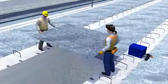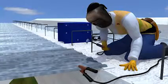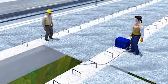2 workers were installing deck pans onto a bridge. They were not wearing any personal fall protection, and there was no safety net below the bridge. One of the workers was preparing to weld the next deck pan into place.